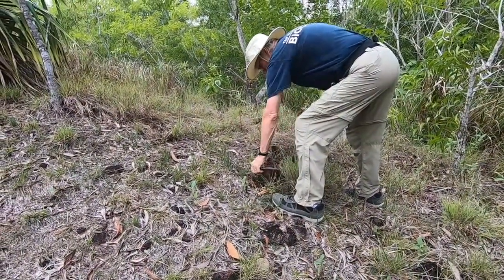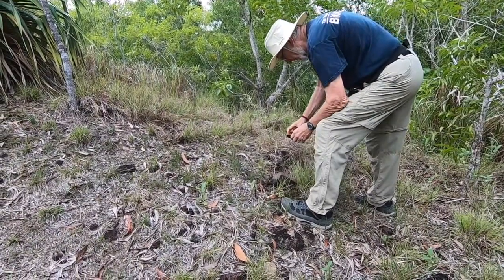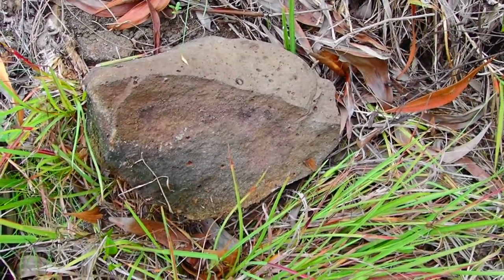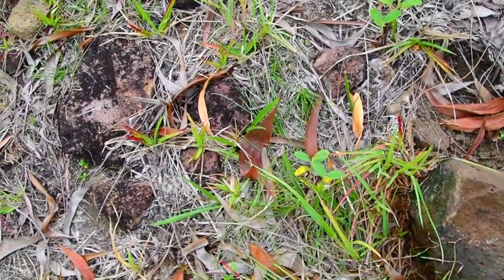Who's in there? Nobody's in there. It's a piece of black volcanic rock. Notice the colour and texture of the rock in contrast to limestone.